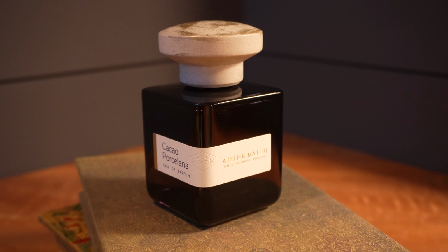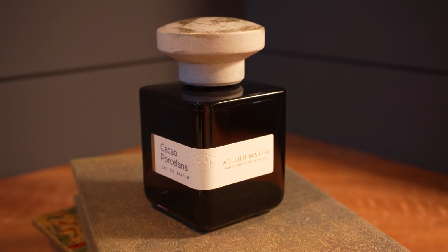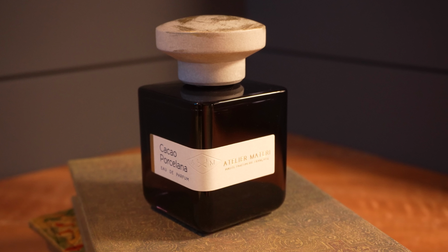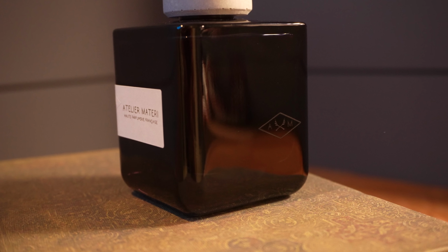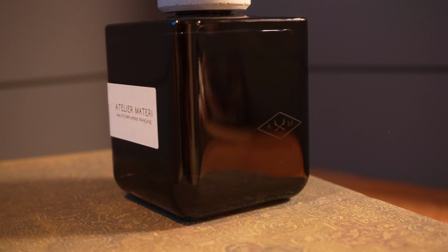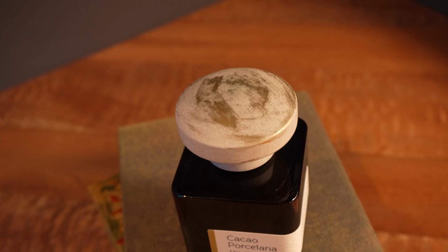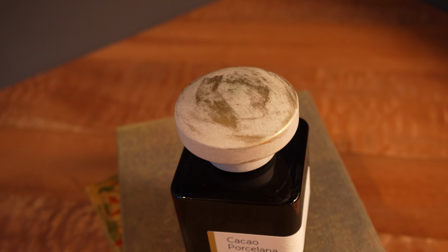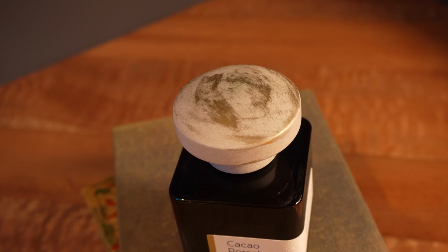It looks really nice. All of the bottles from this house look pretty much the exact same, just a different name obviously on the label. So you have the name of the house, name of the fragrance, and the concentration right there on the label that wraps around the corner of the bottle. You also have the logo on the bottle itself on one of the other sides. The cap looks nice. It's this kind of a stone looking cap. So I think it's actually a form of plastic, but it looks nice and has a little gold finish to it.